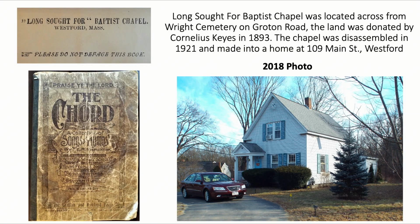Across from the Wright Cemetery was the long sought-for Baptist Chapel. And this land was donated by Cornelius Wright in 1893, and it worked as a chapel until it was disassembled in 1921 and made into a home at 109 Main Street, Westford. To the left-hand side, that's the old hymnal that was used. This particular copy can be found at the Westford Museum.